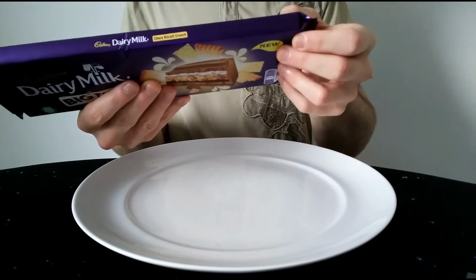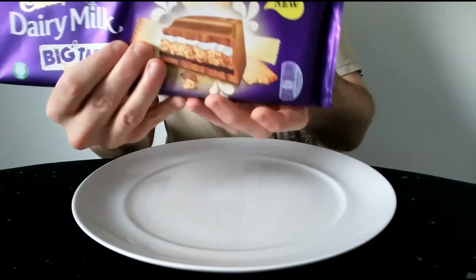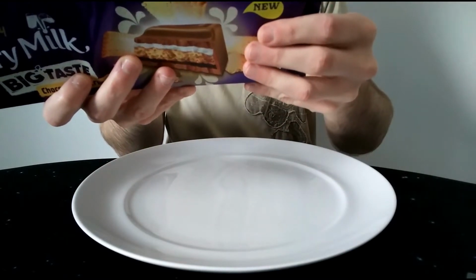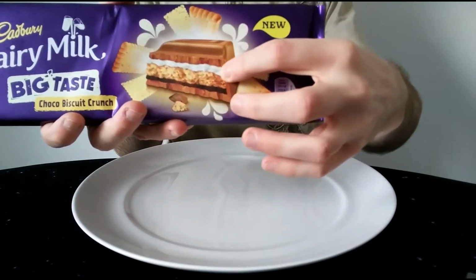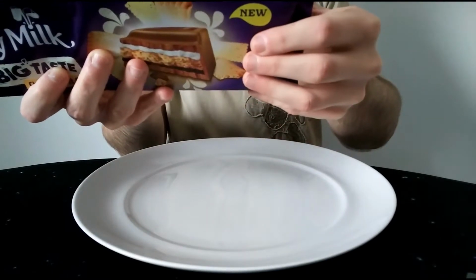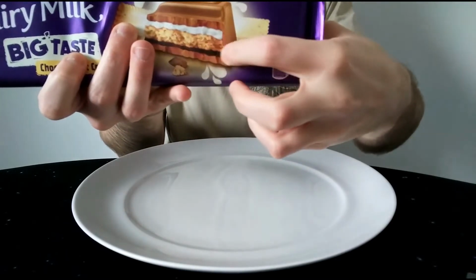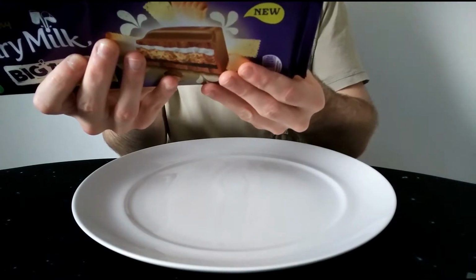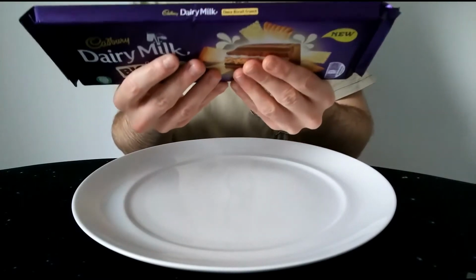But yeah, we've got the back. It says milk chocolate with cocoa cream filling, milk cream filling, and a layer of biscuit. The milk cream filling is 18% and the cocoa cream filling is 27%. So even though here you'd say the milk one is a bit bigger than the chocolate one, according to the percentages the cocoa cream filling, which I'm assuming is the darker one at the bottom, is bigger. It says layer of biscuit 13%, so you would say the biscuit's massive there, so I've no idea, we'll find out.